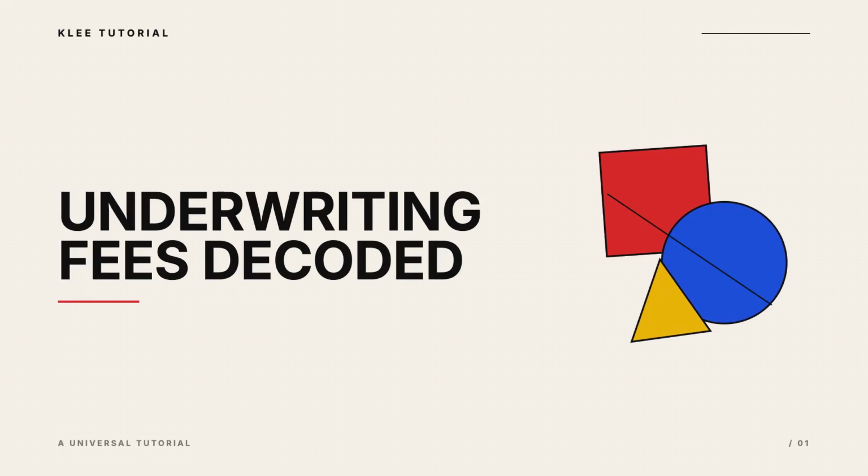Understanding these costs helps you make informed choices about your coverage. Educational content, not financial advice.